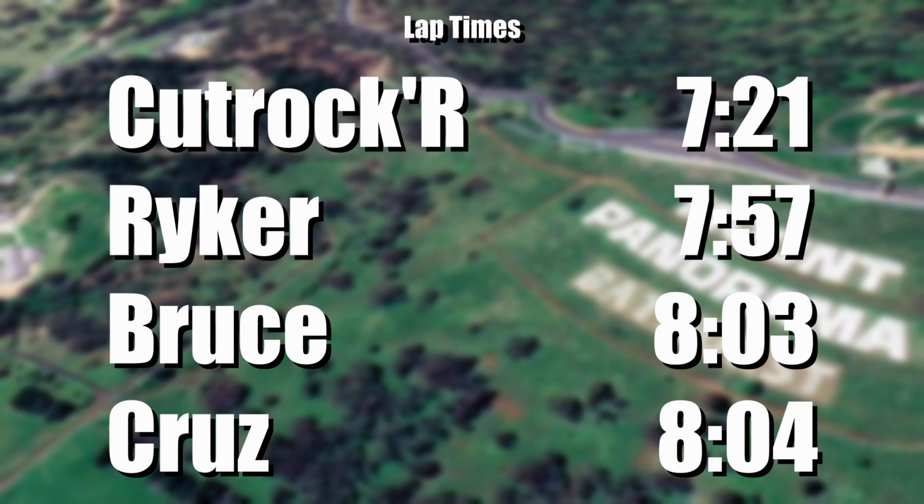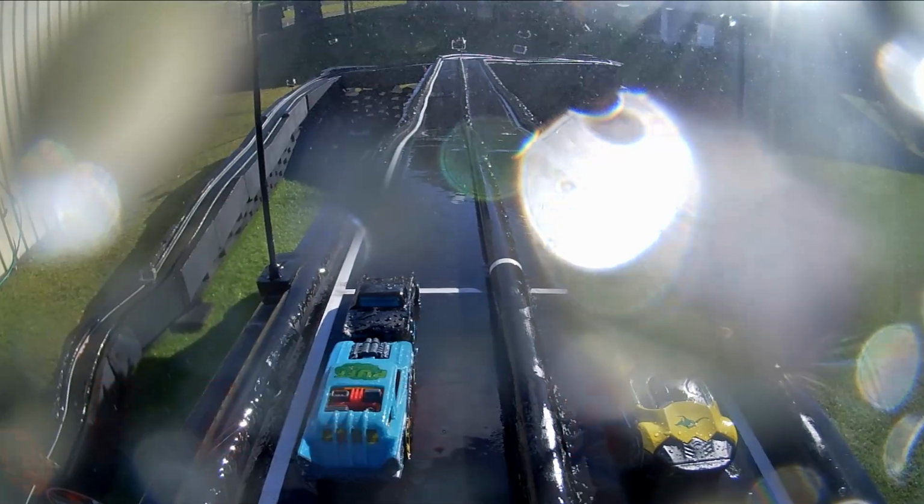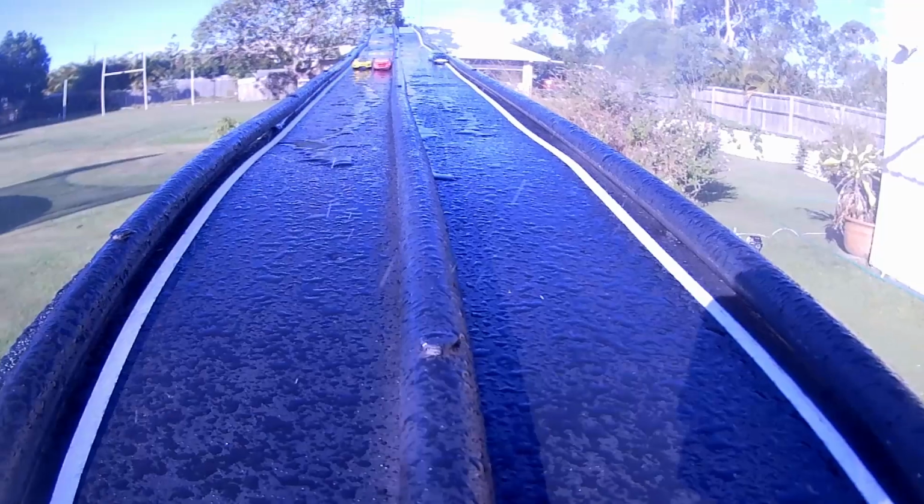The fast laps are back in the wet. Riker with a 7:57. Bruce with an 8:03. Cruz with an 8:04. Race 6 out of 8. If you wanted more, you got it. If you didn't, bad luck.